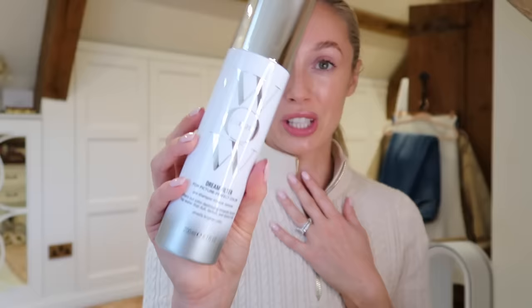So having heard someone, I'm sure it was Sheer Luxe, raving about the Dream Filter, especially if you live in London or a city where the water can be a little bit hard and it's just depositing minerals in your hair, which can really dull your hair colour, I thought I'd give that a go.